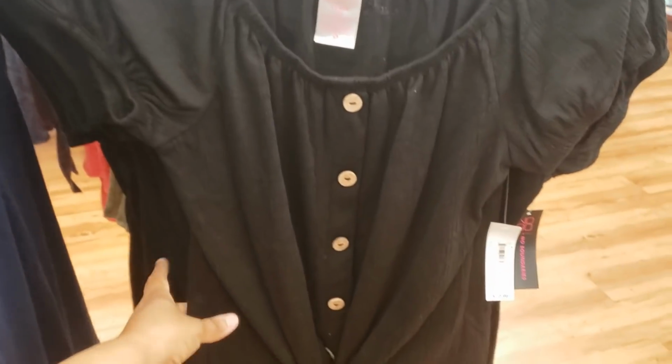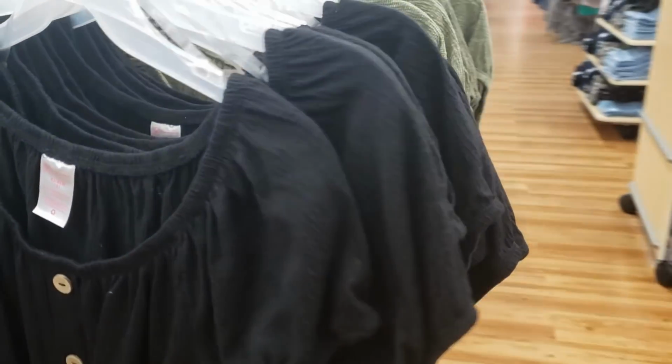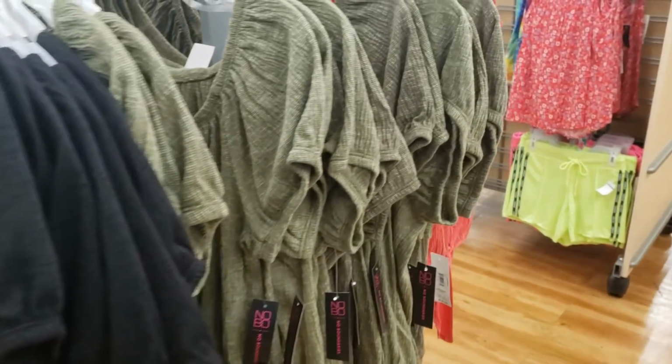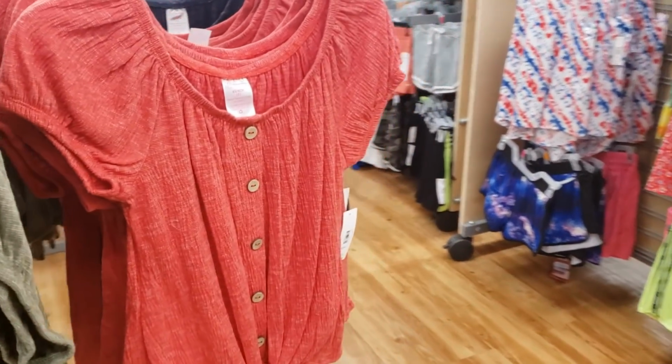$11. It's gonna button up and it will tie. It looks kind of like a crop. They have it in green too. And it does go up to a triple X. And you can find your red here.